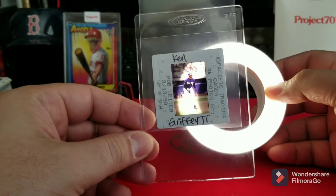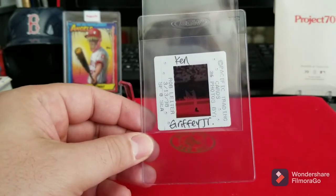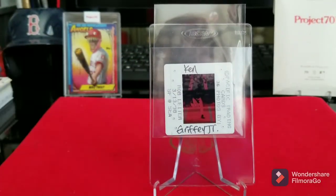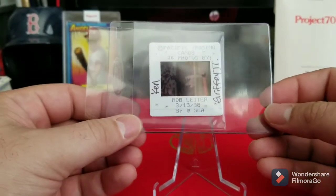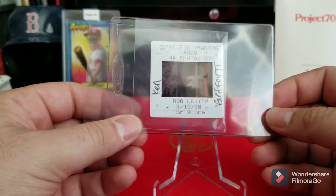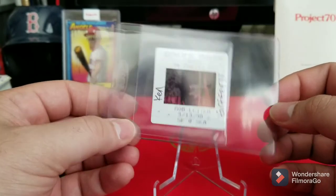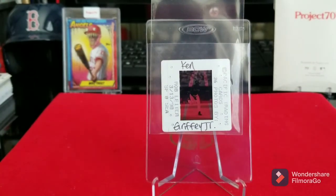That obviously was not the pitcher selected for the card that year, but that seller actually did have that one as well. Wanted a lot of money for it, but I'm glad just getting one. I'll take it all day long. It was really cheap and it's a unique piece. As you can see here, that was the photographer, Rob Leiter. It was taken March 13th, 1998, or processed. I mean, they weren't really playing baseball March 13th. And unless it's spring training, I suppose, and it was San Francisco at Seattle, so definitely not spring training, but very cool. And that's about it, everyone.